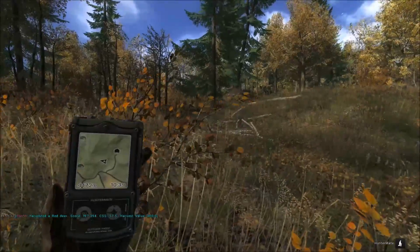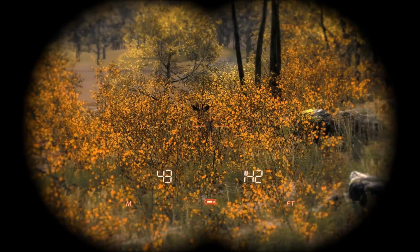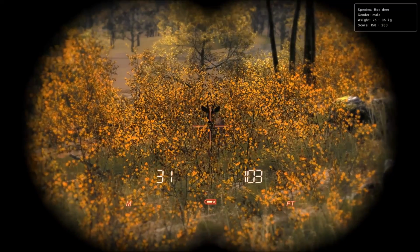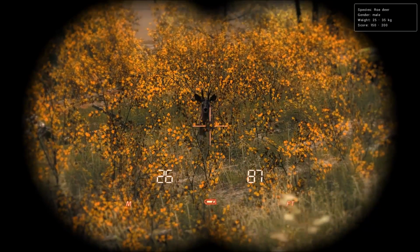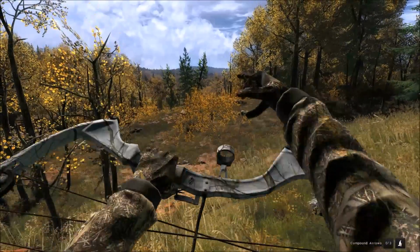Regardless, we'll call in the roe deer and then go back to where we were. Alright, so we got a roe deer coming in. I'm not entirely sure it's the one that we were calling, but he's not bad, 150 to 200. So I think he definitely will increase the competition score because the 142 we got earlier did. So this will be replacing that one.